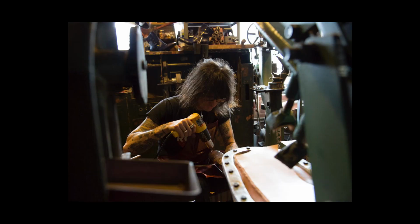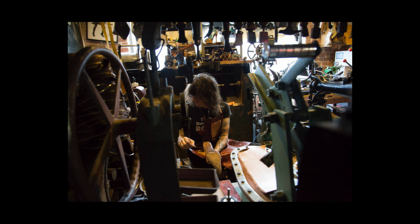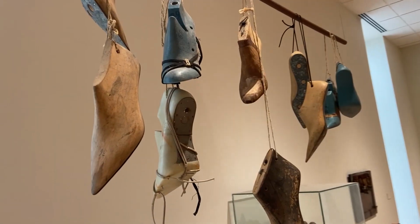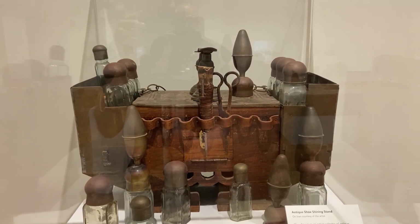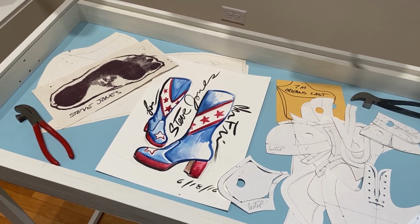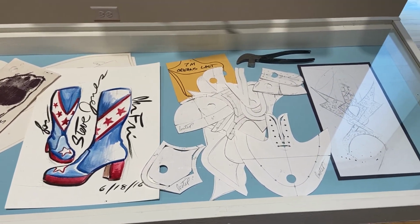Chris was born in Kokomo, Indiana, and currently he's a California-based artist, and he has a workshop in Los Angeles since 2011 where he makes these custom shoes. Some of the items in this exhibition are parts of his workshop: tools, lasts, which are the forms around which custom shoes are built, an antique shoe shine stand, some preliminary drawings, different tools, and other drawings and patterns that he uses to create these fantastic pieces.